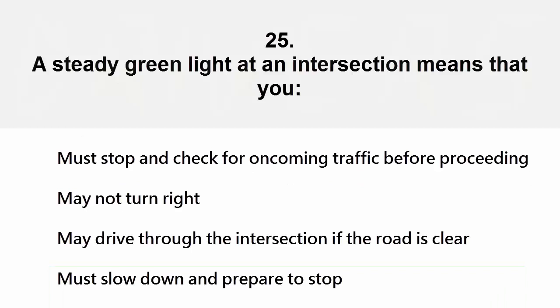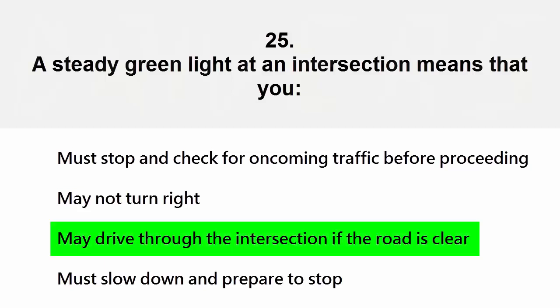A steady green light at an intersection means that you must stop and check for oncoming traffic before proceeding. May not turn right. May drive through the intersection if the road is clear. Must slow down and prepare to stop. And the correct answer is may drive through the intersection if the road is clear.